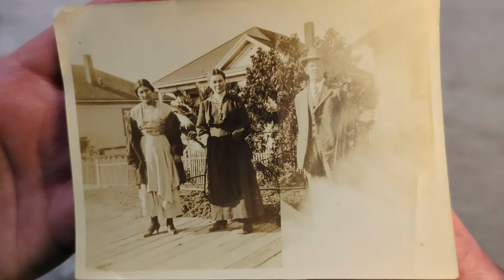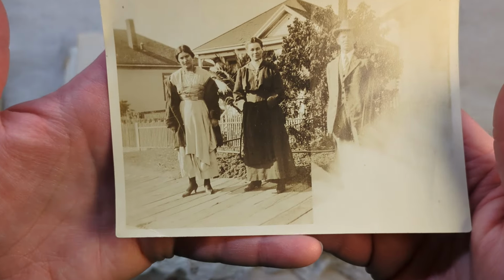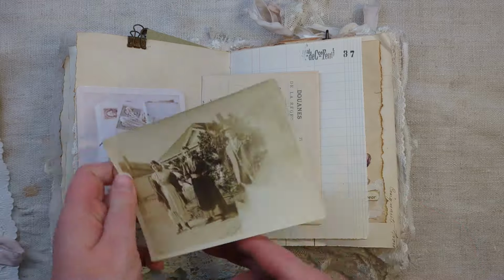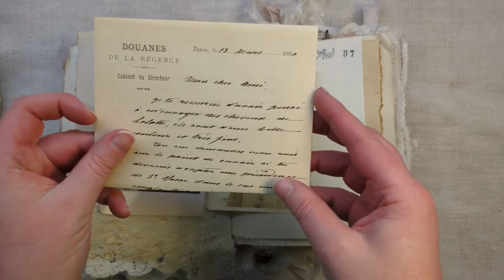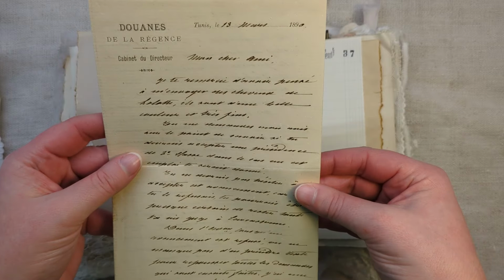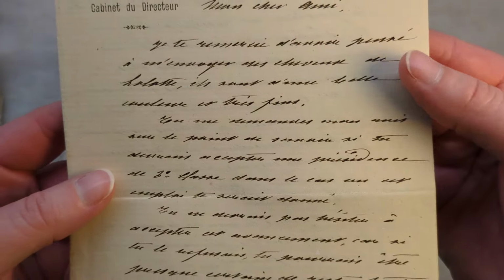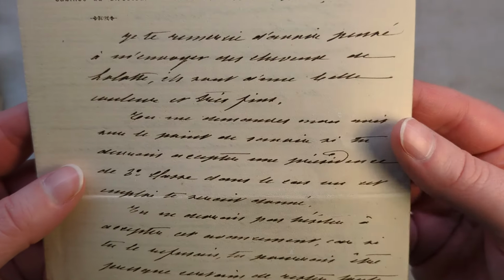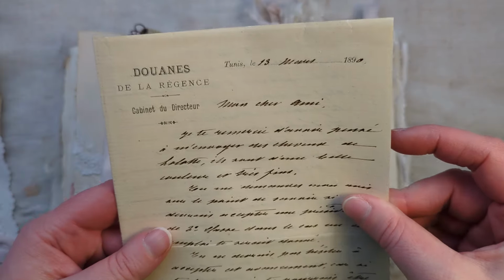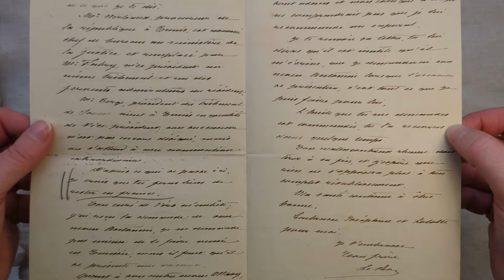Look at these ladies. I don't care about the man, he's faded, but look at these beautiful ladies and all their attire. It's really cute. And then we've got another lovely piece of ephemera, 1890. Look how tiny that handwriting is. Even if I could speak French, I wouldn't be able to read that because it's so tiny. They didn't like to waste space, did they?